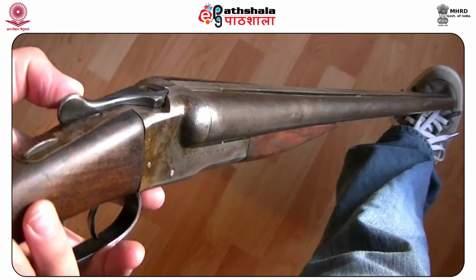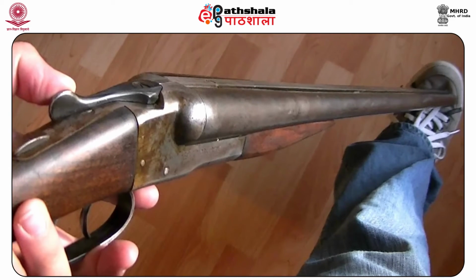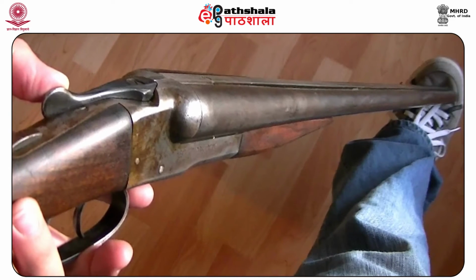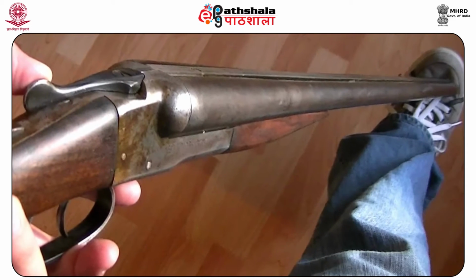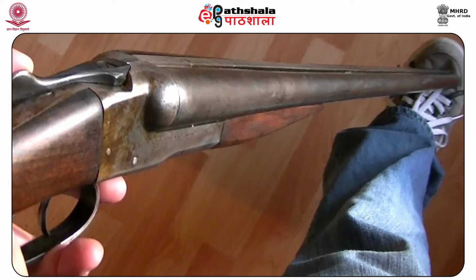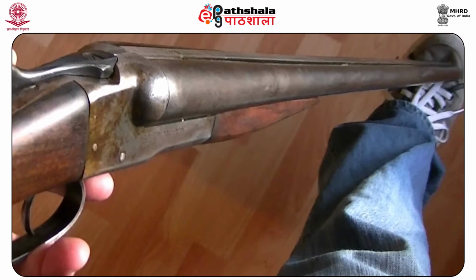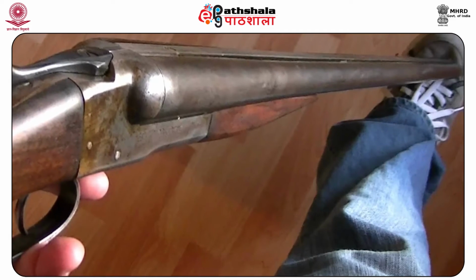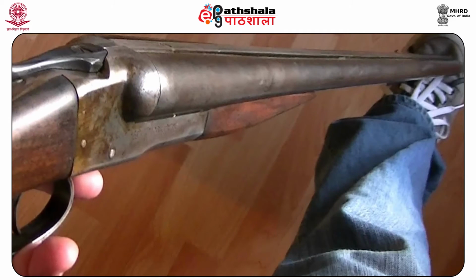A modern 12-bore cartridge develops a pressure of about 550 kg per centimeter square. It is almost twice the pressure developed by a gunpowder cartridge. The shotgun, therefore, meant for gunpowder cartridge, cannot be used to fire cartridge containing smokeless propellants.